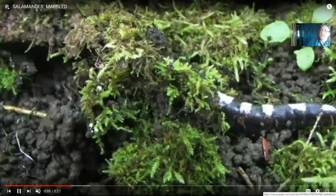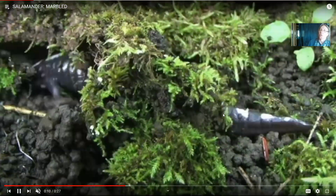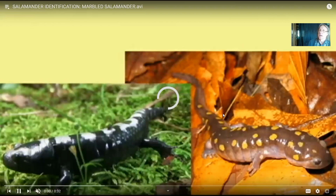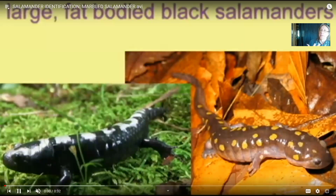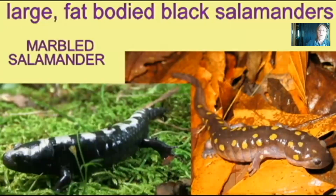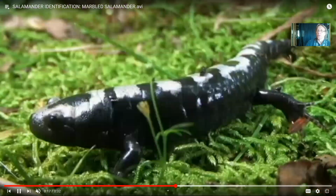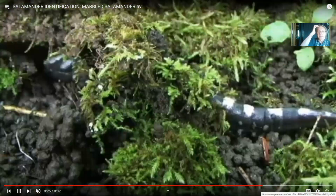The marbled salamanders, one interesting thing about them is that they lay their eggs earlier in autumn, so that their larvae are actually of a considerable size come springtime. And so their larvae could actually eat the larvae of other salamanders which are younger. So for example, spotted salamanders will mate as usual in early spring. And so the larvae of the marbled salamander might actually then be able to feed on them.